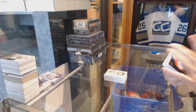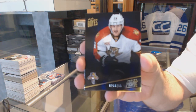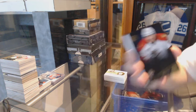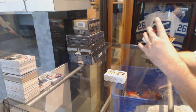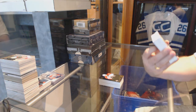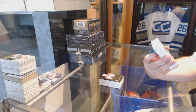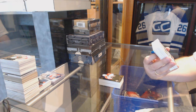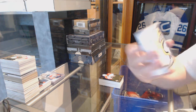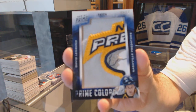For the Florida Panthers, a 299, Brad Boyes. Numbered 9 of 17, Prime Colors patch for the Nashville Predators, David Legwand.